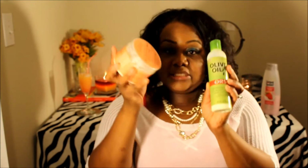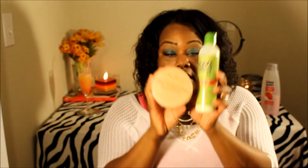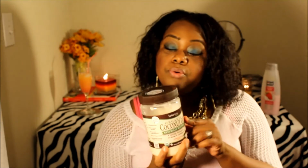So I put this and just a tad bit of this, because this is kind of heavy in my opinion, or for my hair. When I used it by itself, I think it was just too heavy, too much. This right here again is perfect. So I mix these two together, and I put those on each section, one section at a time, and then I'm running it through on damp hair, and then I follow up with my coconut oil. My holy grail, coconut oil is the way to go.